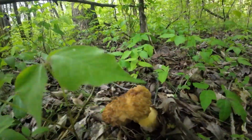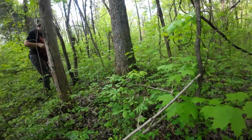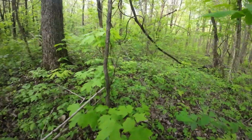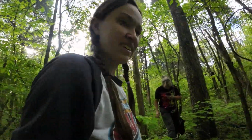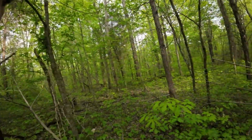Let's get a side view. She just flopped over a little bit. Oh my God. We hit the jackpot. Sad part is I don't even know where I am. We're somewhere on our property, but couldn't tell you where.